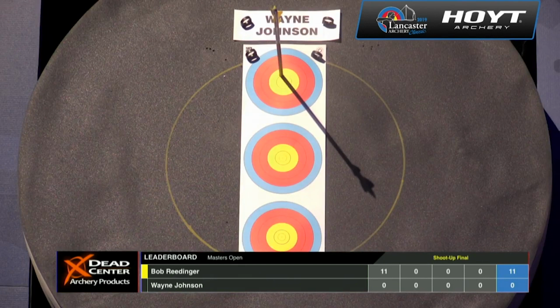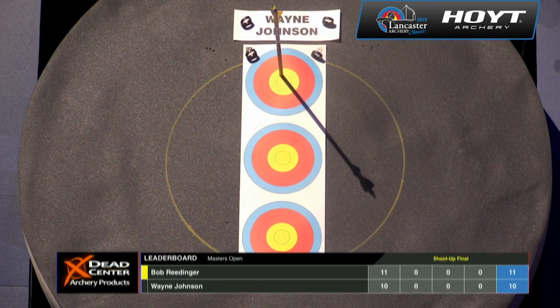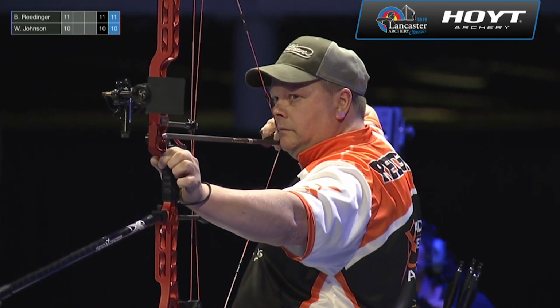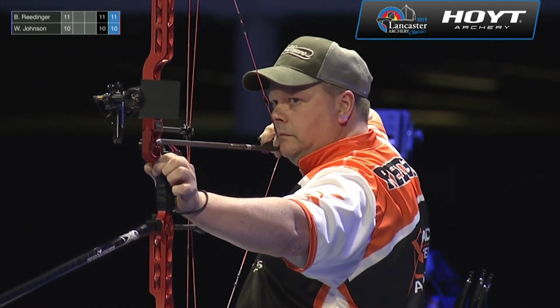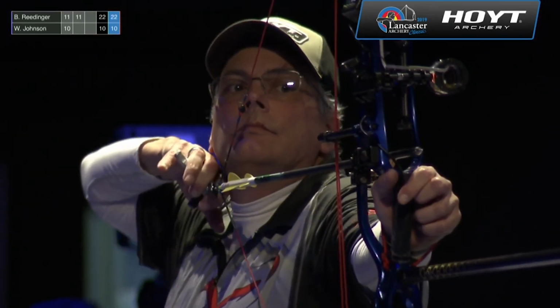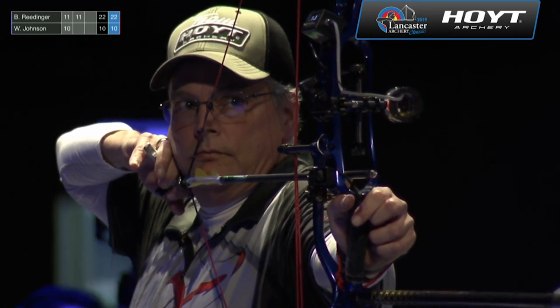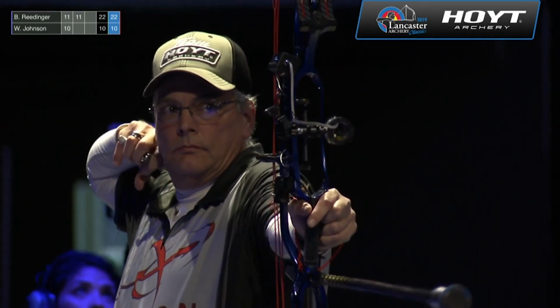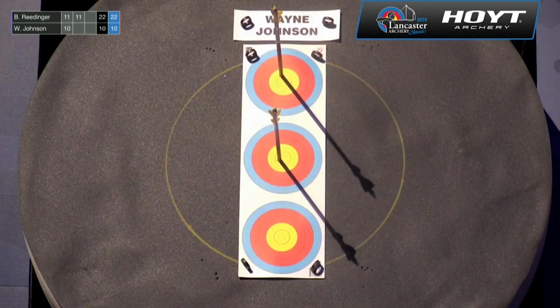High 10. A little tall 10. Oh, that's dead center. Man, good shot. Bob's been around for a long time. I've shot with him on a few different events. Pretty stout shooter. Now, he got an 11 there.